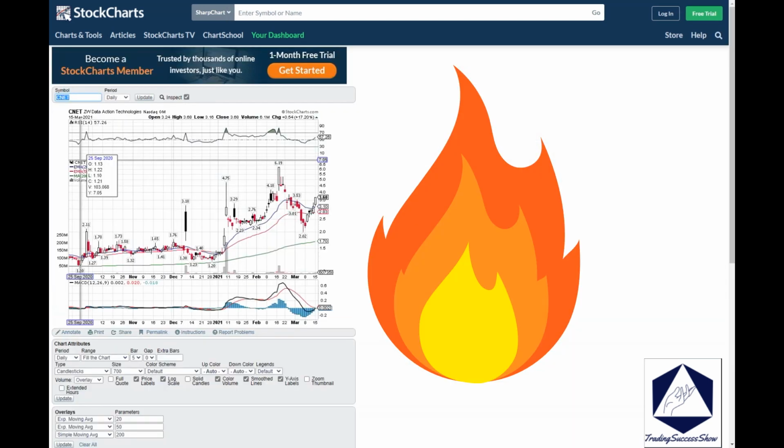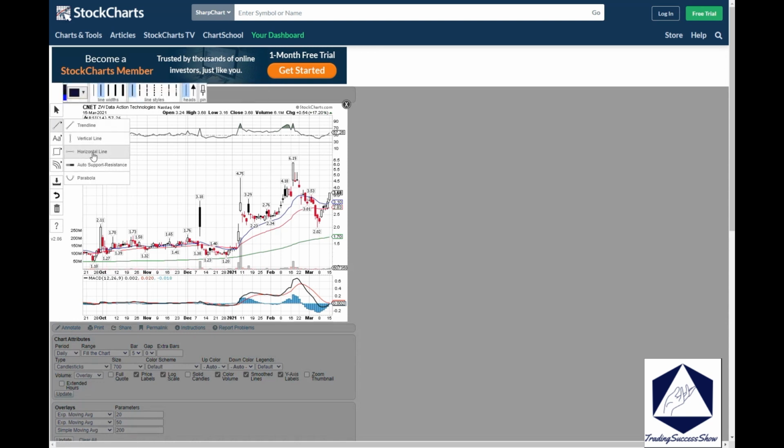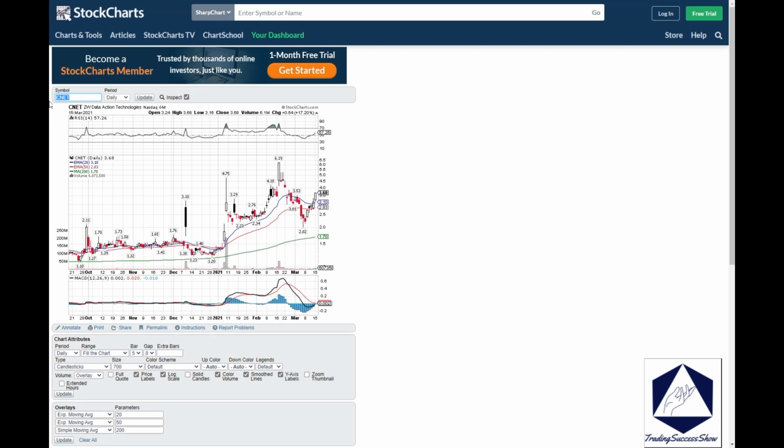Next one is CNET. We have our resistance around the $4 area. Let me put that up there, right there. So this is going to be our resistance. We pulled back and held this level here, which is our support, and then started pushing higher and higher. So now we need to break the $4 area, and we should be able to test new highs. I like the RSI on this one as well as the MACD coiling up. We just need the volume to come in. If we can get volume, we should be good.